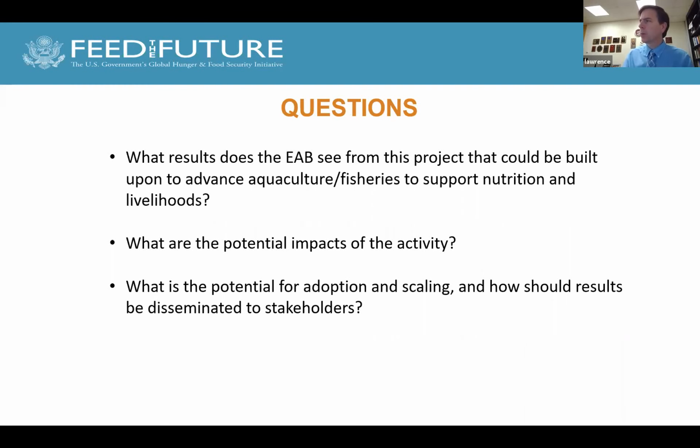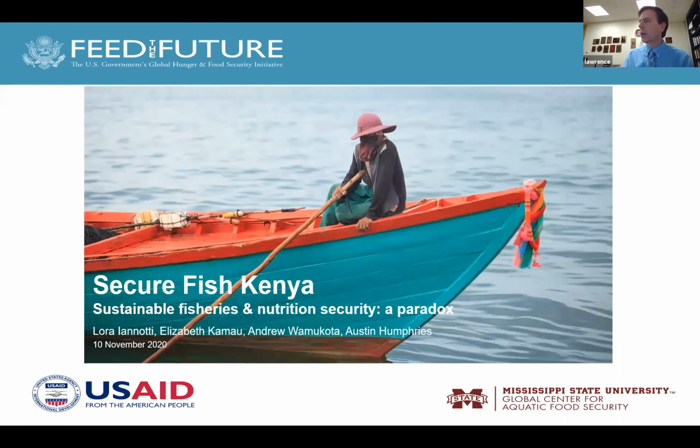Next quick start presentation is entitled Improved Nutrition Among Vulnerable Populations in Kenya Through Increased Access to and Consumption of Sustainable Fish Foods, or SecureFish, which is a partnership between Washington University in St. Louis, University of Rhode Island, Pawnee University, and Egerton University.